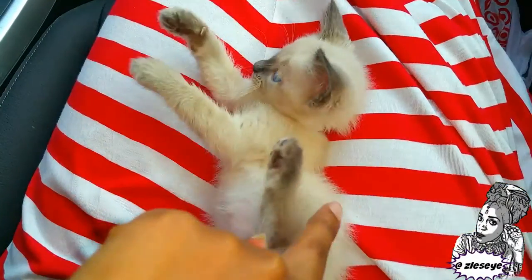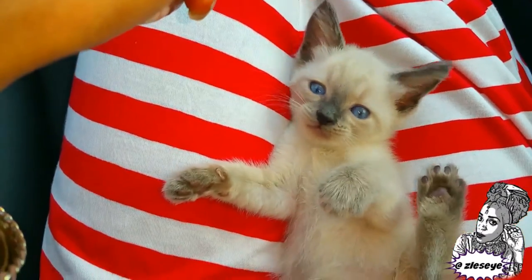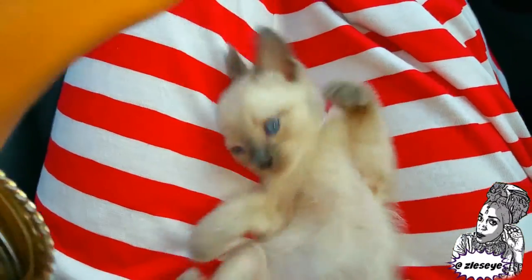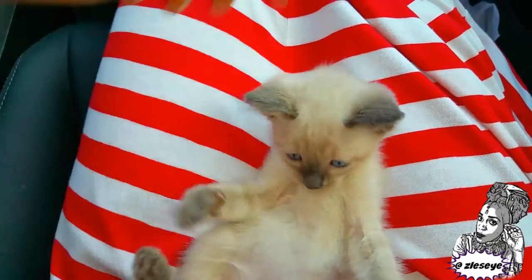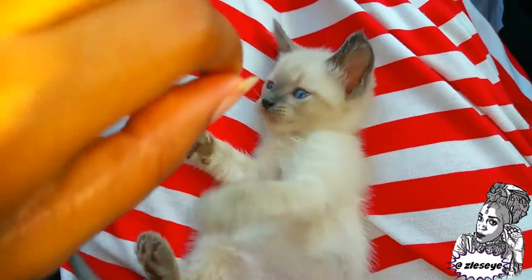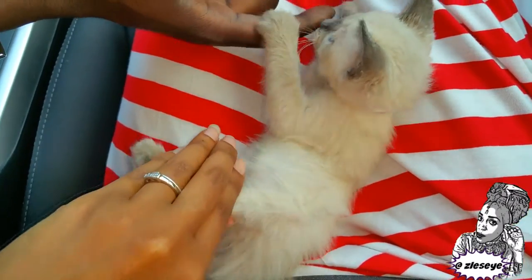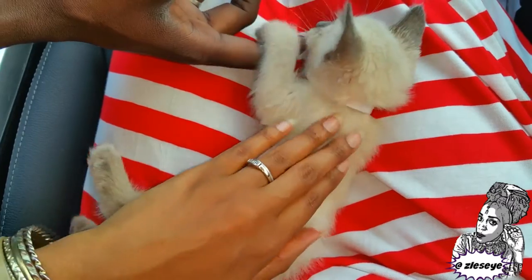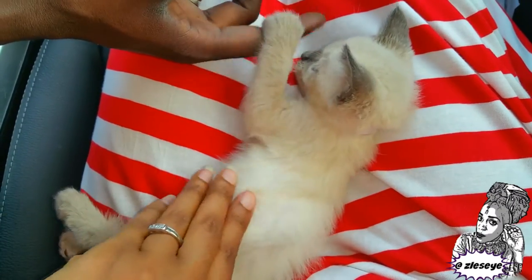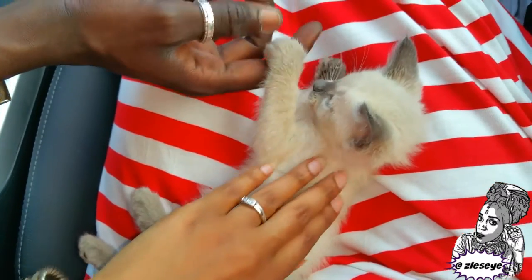But the lady that helped us out says that she believes that he is Siamese. Hi, love. Look at his eyes. And we really liked his color. I really wanted just an all white one, but like I said, my husband picked this one out. And once I got him outside in the sunlight, I realized just how pretty he was. So I really, really like his fur, the color he is. He's just chilling on my lap right now while we drive.